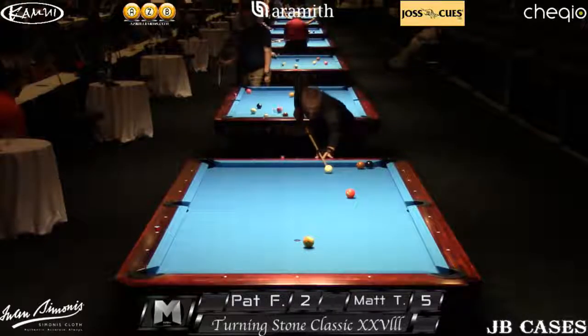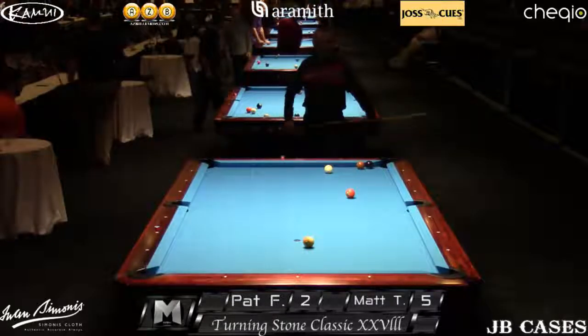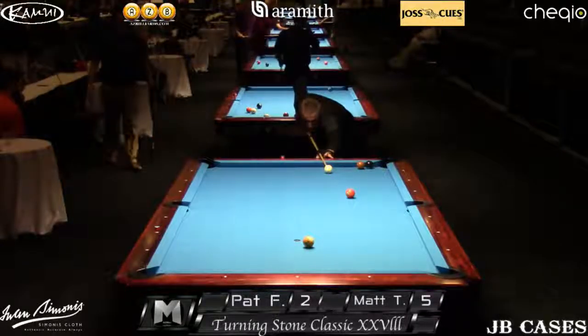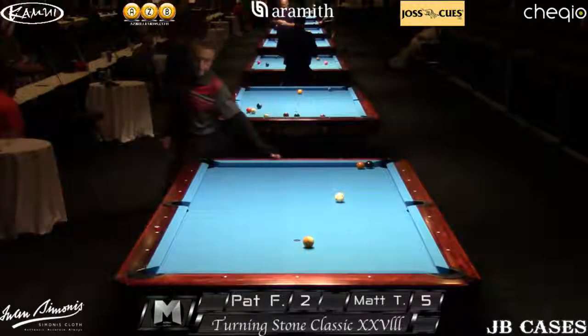Looks like he's going for the corner. He's not sure what to do. I like the side pocket, naturally coming up at 7, but to each his own. Yeah, I like the side myself. Well, nice shot, Mr. Fleming. It's a beautiful shot.